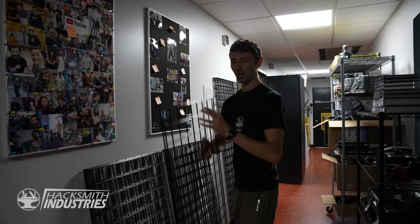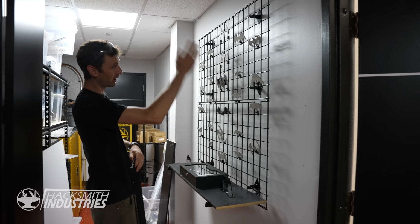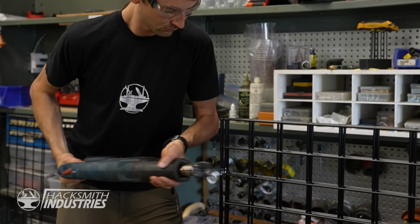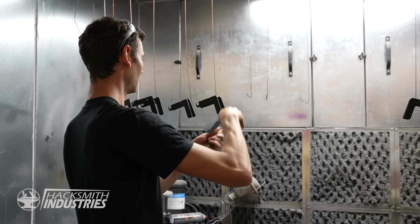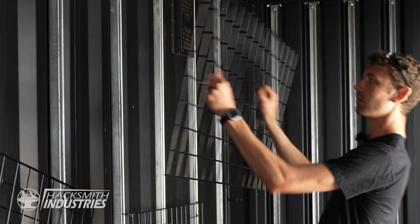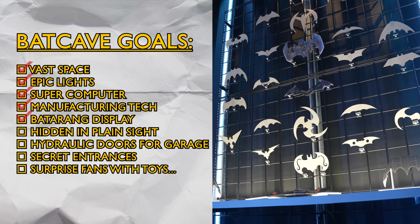We've got to take these wire racks and put them in the container. But for it to fit right, we've got to cut them down. We mocked up a few different ideas of how to mount these and where they go. And then the grid wall goes in between, perfectly in between, so we cut them down.